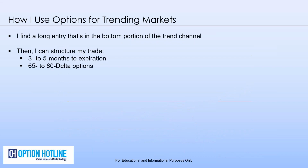When I'm trading a trending market, so just trying to take a longer term view, I find a long entry that's in that bottom portion of the trend channel. So not below it like we are in tech, but in it still, like we maybe see in small caps or S&Ps. I'm a little more confident on S&Ps just because we haven't had that magnitude of move in small caps that we had in small caps. And I structure my trade with 3 to 5 months to expiration, 65 to 80 delta options. This is effectively a stock replacement strategy.